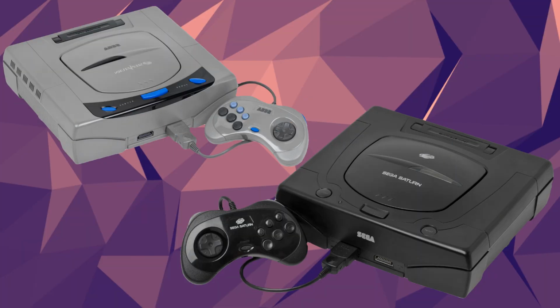Released in 1995, the Sega Saturn was Sega's foray into the 32-bit console market, competing against the likes of Sony's PlayStation and Nintendo's impending Nintendo 64. With a focus on 2D sprite-based games and early 3D graphics, the Saturn carved a niche for itself despite its tumultuous lifespan.